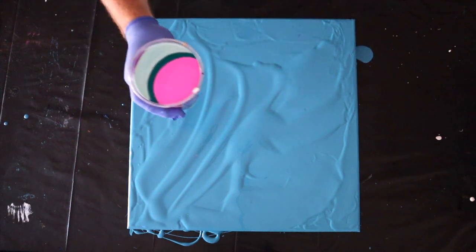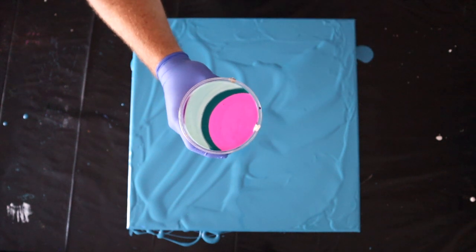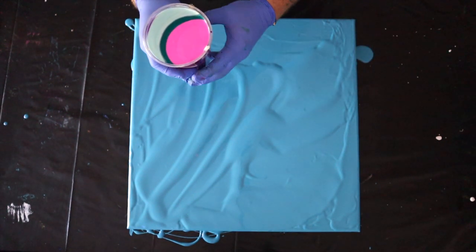Hey guys, so I have my deliciously layered cup right here, and as you can see, Show Pony's on top. Now I'm gonna go ahead and start my ring. Go for it.